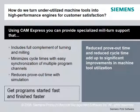Using CAM Express to program a modern multifunction machine can help shrink cycle times, producing more parts per week. Plus, the advanced visualization tools reduce setup and prove-out times, so the machine is up and running productively on a new job even sooner.